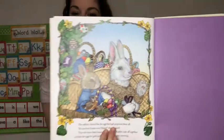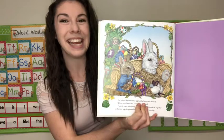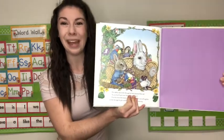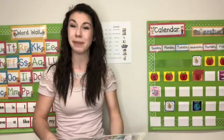Who won the Easter competition? Hoppy did. He had the best egg because he took so good care of it until the baby robin came out.